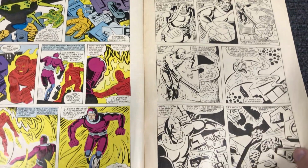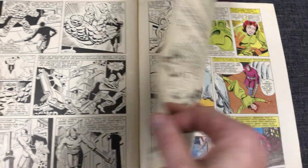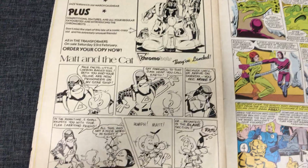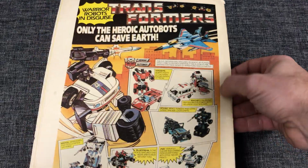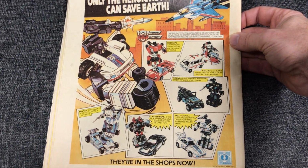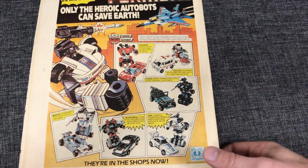Continuing the rest of this, as I say, the Machine Man does seem to have most of the actual pages. There's an advert for the next issue. There's another little just jokey comic strip they've got there. And then finish up at the back with the basic catalogue of a lot of the first wave Autobots. There we go. Unfortunately, no prices. Well, that's what was available at the time.